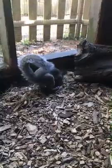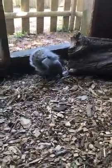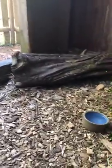Where you going? Like, I gotta go hide this. Oh yeah, that fluffy little tail. Where you going? Skeeter, yeah.